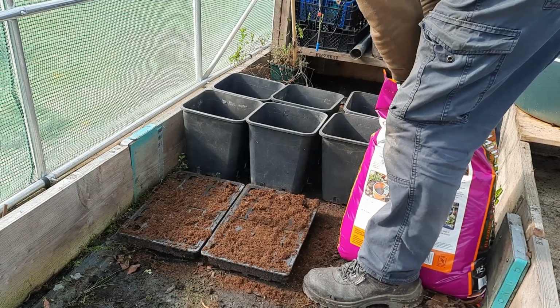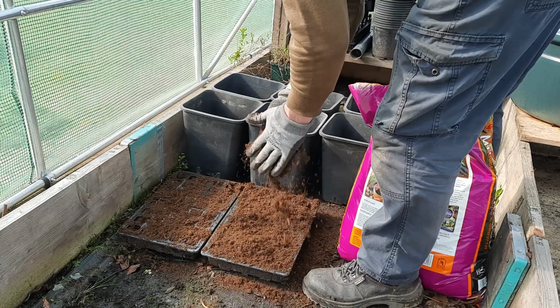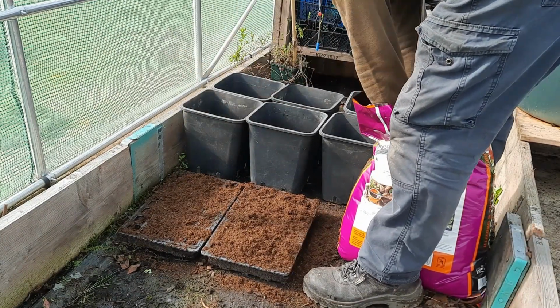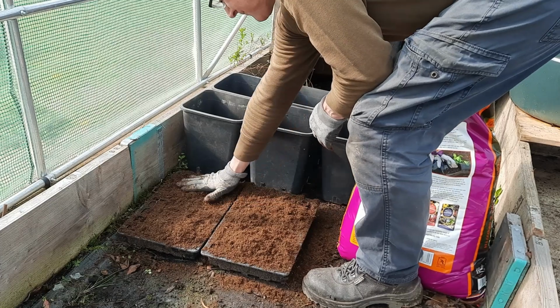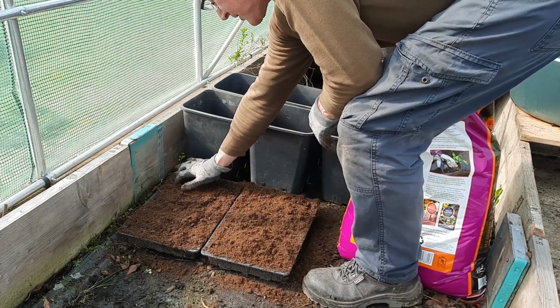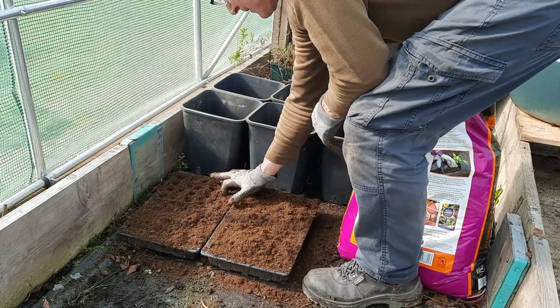Anyway, so I'll get these seed trays filled up, and I've brought out the big buckets which I use for the tomatoes. So I'm going to fill those up as well, and hopefully the little seeds I've planted will germinate and we'll have some tomato seedlings to plant on into the big pots.